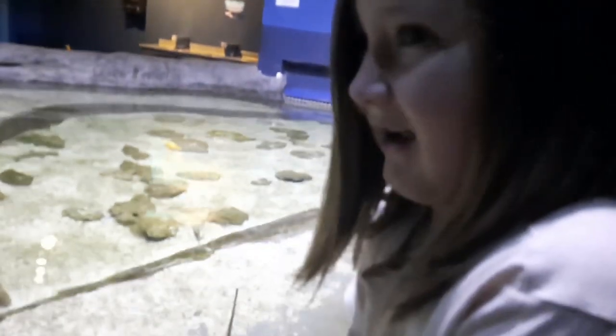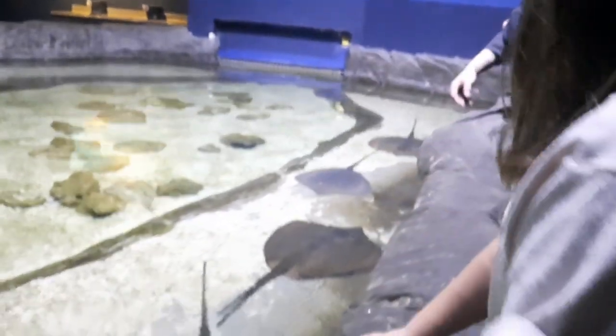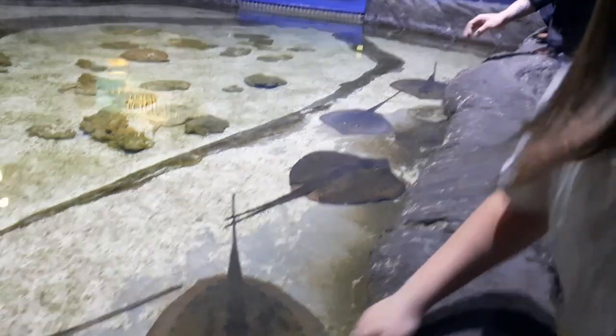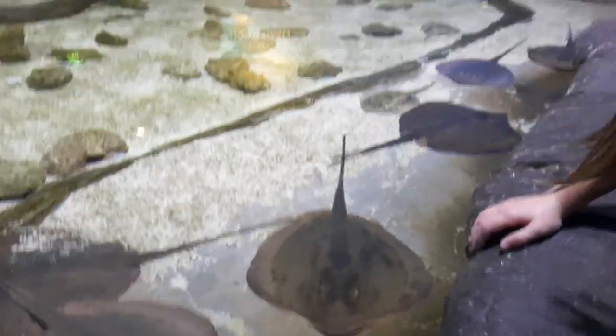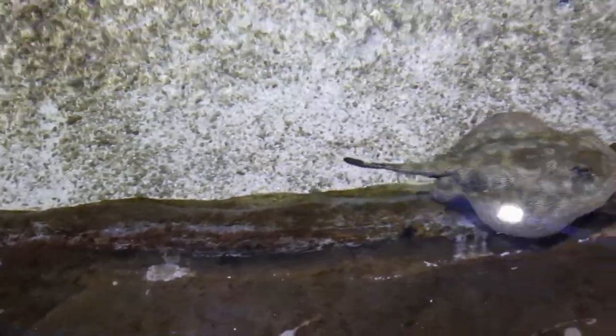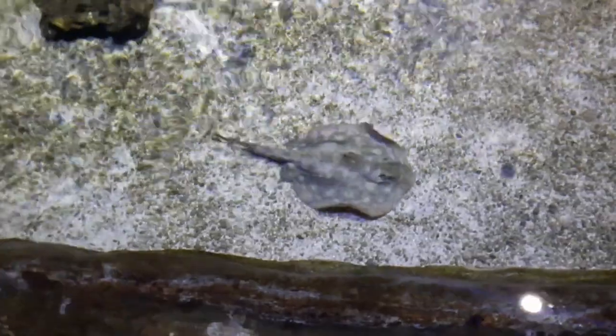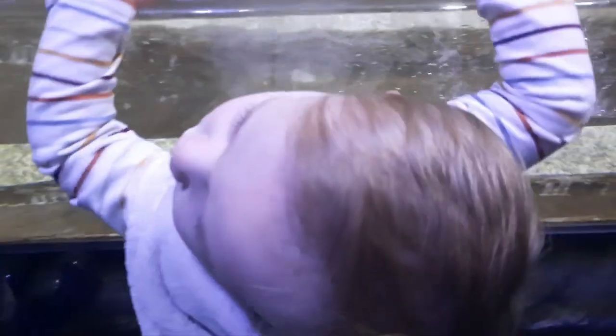Bumpy, slimy, and smooth. It's so cool. Yeah, but it feels weird. It's so cool, though. Look, Alice, it's a little baby. I know, you want it, huh? Do you want it, Sai?